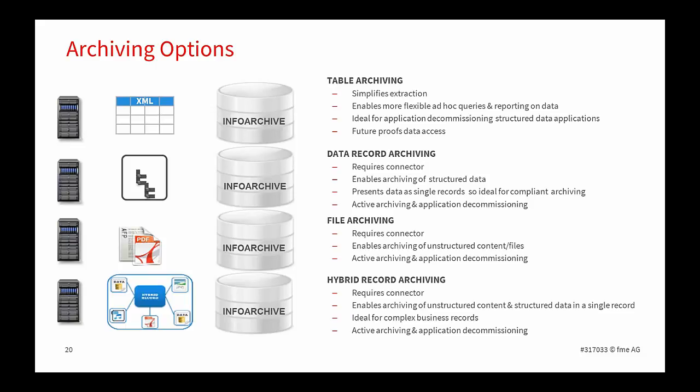So when you look at archiving options, which segues nicely into this slide, you have table-based archiving, which really takes your current application. If you have a database application that's strictly structured data in a relational database, InfoArchive has that ability to pull or ETL that table data into the archive, stores that into an XML structure, and then you're able to search and retrieve intelligent results based on the data set. There are relationships between your data modeling that's built into the archive for consumption. So it enables you to do those more flexible ad hoc queries and reporting. This is an ideal situation for app decom for those structured apps, and it future-proofs your data access. So that's table-based archiving.